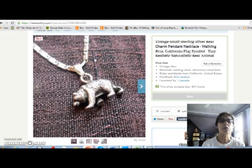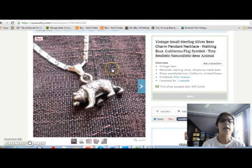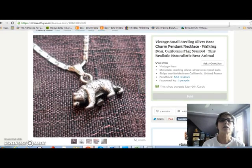Next is this sterling silver bear charm necklace. It was just the charm, a tiny charm like for a charm bracelet, and I added a sterling silver chain to it. I sold that for $10. I'm sorry, it didn't come from my mother-in-law. I paid $1 for it.